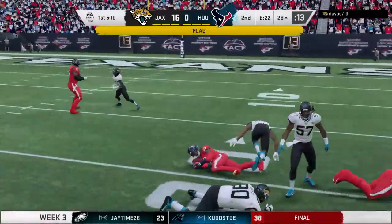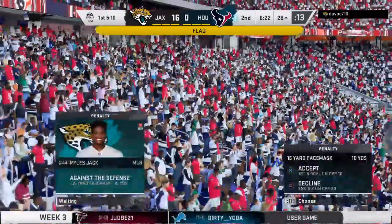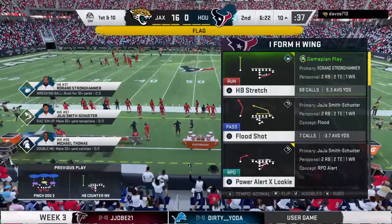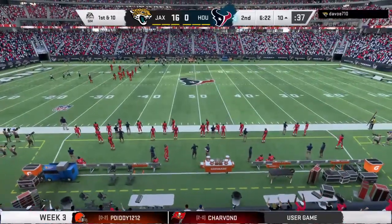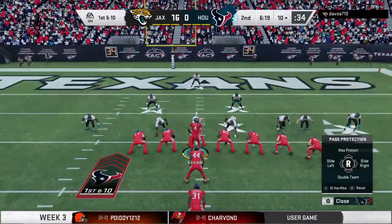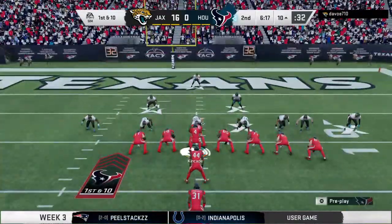Now they'll run it on the toss. And he'll be brought down somewhat awkwardly here, and a late flag as well. I think this one's going to be a face mask. So that flag will cost him 15. And it doesn't matter anymore how you get the face mask. Any part of it is going to be 15 yards.